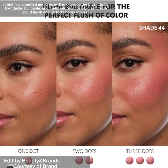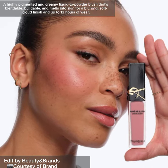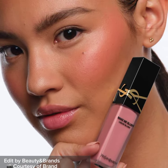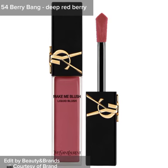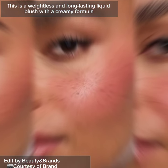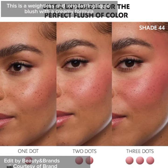A highly pigmented and creamy liquid to powder blush that's blendable, buildable, and melts into skin for a blurring, soft cloud finish and up to 12 hours of wear. Color 50 for Berry Bang, Deep Red Berry. This is a weightless and long-lasting liquid blush with a creamy formula.